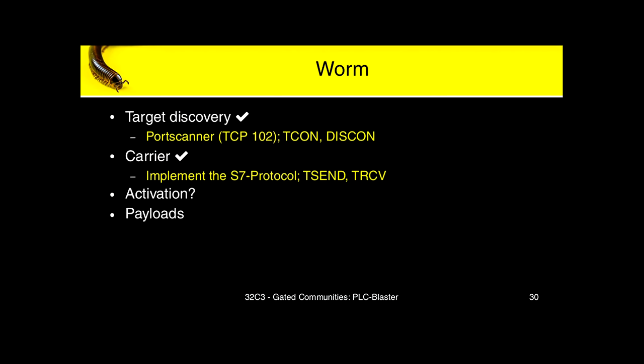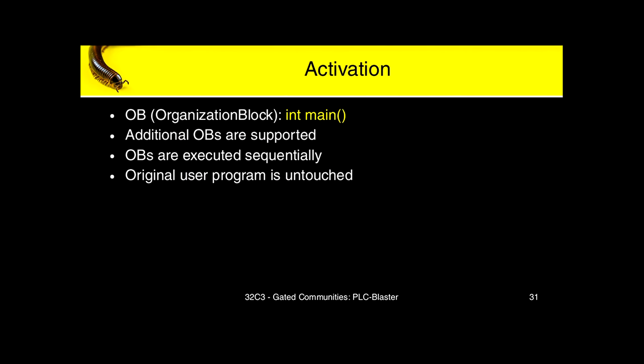So we have finished the first few features. So the last two are still missing. How do we activate it? We've downloaded it. But how do we actually run it? And there's a function of the PLC which helps. One of those OBs is comparable, of course, to a main function. But we can have more than one of these main functions. So the idea is to download an additional OB, and the PLC sees there's another one, and it executes it just after the first one. So the original software on the PLC is still running.